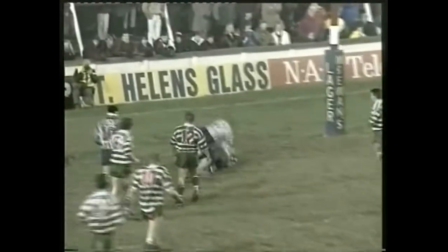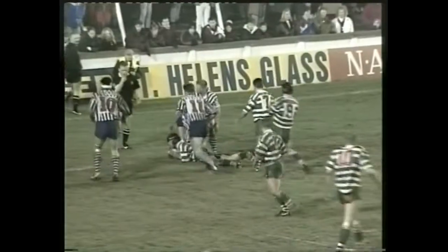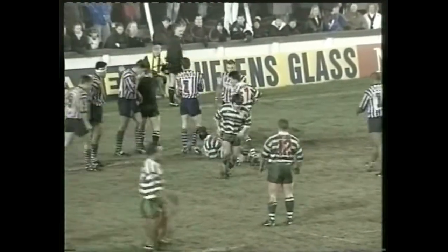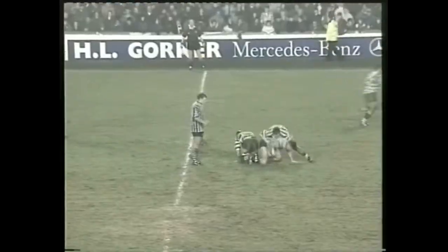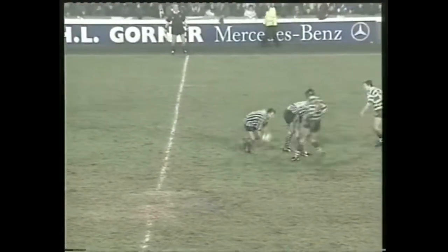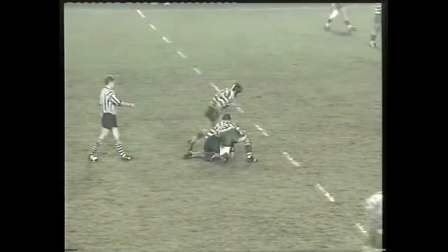Short. The Warrington have got a chance to put some points on the board. Warrington are going to score, are they? No, again, it's Ian Knott. Just pulled down short for about the fourth occasion. In fact, he's penalised for a double movement. Executed the turnover. 50-0, 55 minutes gone. We're just falling behind in the scoring rate, Jim.